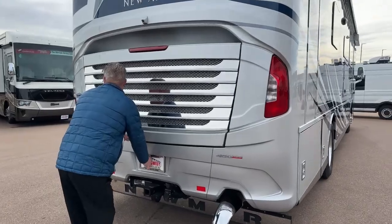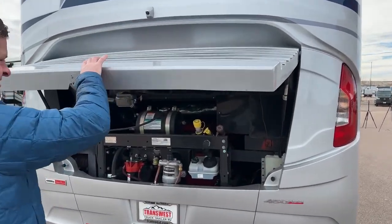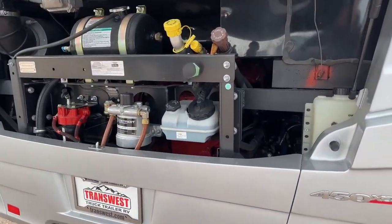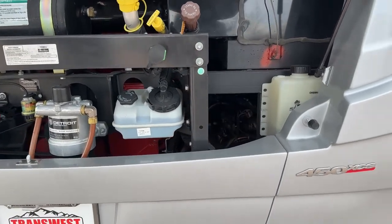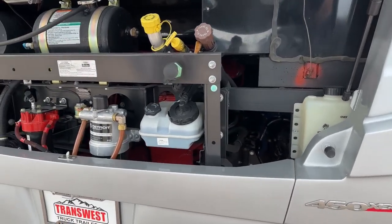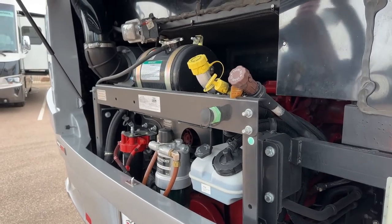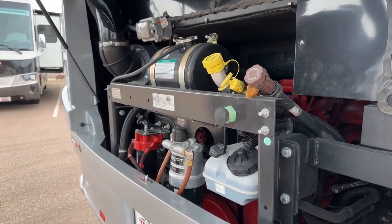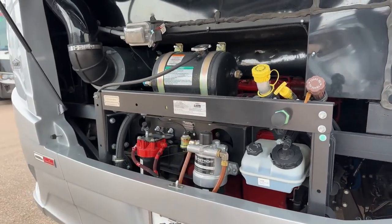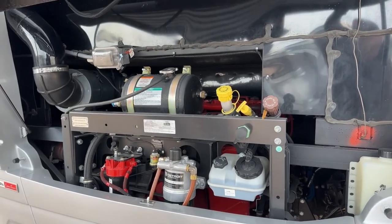Access to your engine compartment. This unit does have the Oasis hot water system. It's actually diesel hydronic floor heat, as well as hot water heat. You have your power steering, your engine oil, your transmission filter. You've got your fuel filter with your water separator. If you like taking care of maintenance yourself, you've got a lot of access to all that.